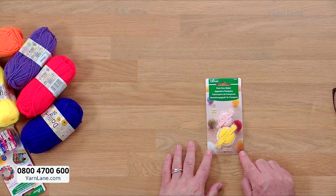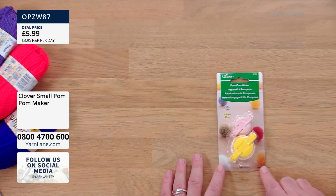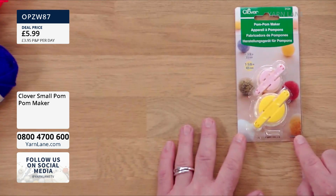Then this one here, which is the next one down. $5.99.